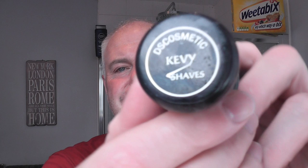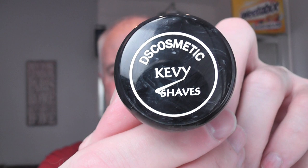Okay, that's the pre-shave oil on. The brush I'm going to be using today is the Kevy Shaves DS Cosmetic, the new one. There it is. Just let me wipe the bottom, I may still have a little bit of oil on my hands. It's the only thing with using a pre-shave oil, but you can rub it off pretty much. Yeah, so this is the new Kevy Shaves brush from DS Cosmetic. Here it is here.